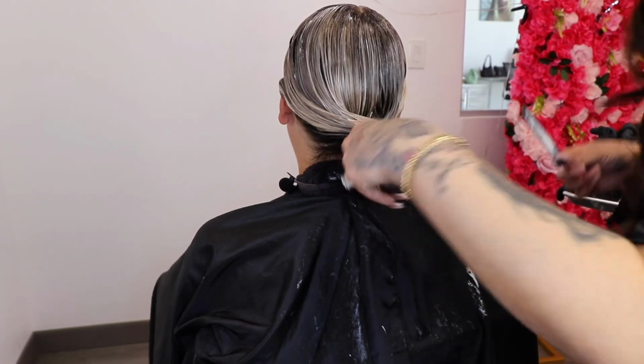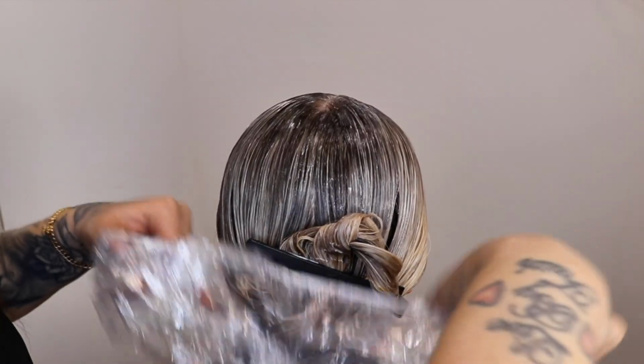Go ahead and wrap it up and put a cap over it to start the incubation period. Alright guys, so we just finished applying the follicle filler. Now we're going to let her sit under the incubation process for 20 minutes on high heat. Super important part of it, because without this, it's not going to work properly, so don't forget it.